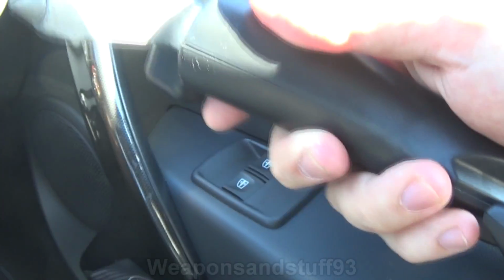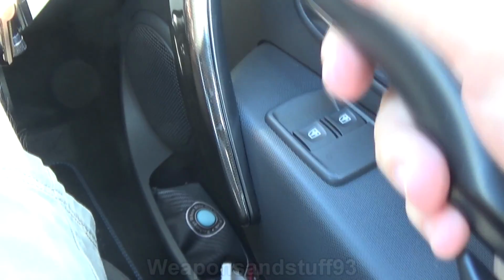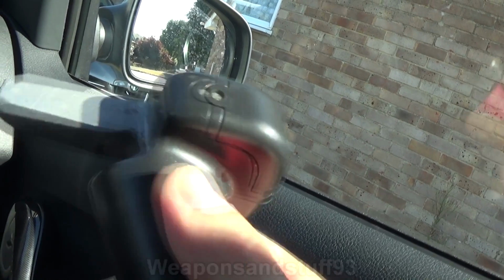But the point is that you can use this to break the window if you're ever in an accident. I've also got my tactical pen in my pocket there, which is good for glass breaking in accidents. Obviously, if you're trapped in your car, you can slam that into the window and break the window. And I'll tell you why that light didn't work, because the battery pull tab thing is still in there, because I've never used it before.